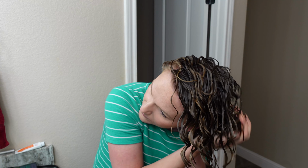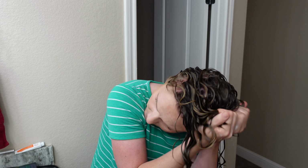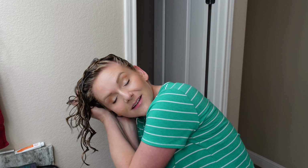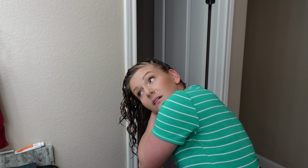The reason that I do this is that even though my hair is fine, I have a whole lot of it. So if I don't use enough product, one, there's not going to be even distribution, and two, I'm not going to have enough hold for wash day. So when I scrunch in, I want to feel a squish of product, not just water. Okay, I hope that makes sense.